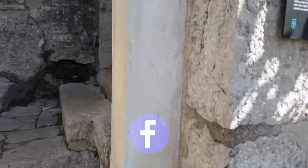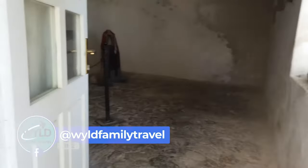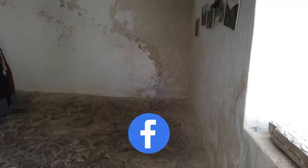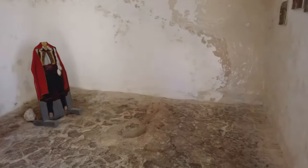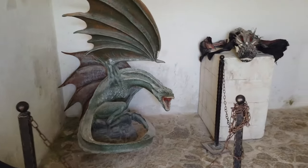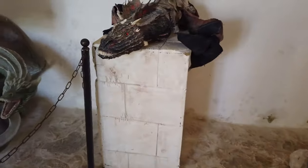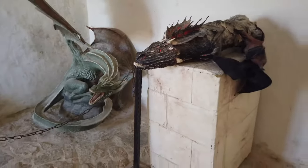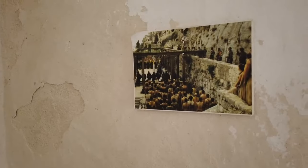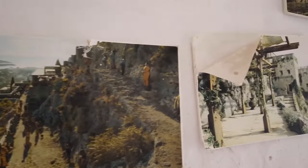Let's have a look at the old powder magazine. Oh, some dragons. What have we got here? Just some pictures from Game of Thrones when they were up here.